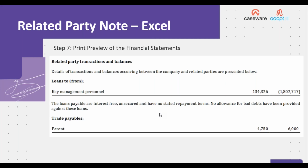As soon as you're done with all the different steps, that is inserting your values and refreshing your financial statement Caseview document, you can preview your financial statements, and that's what it is going to appear. For example, your related party transactions and balances, the information is pulling from your Excel. This is how it will appear.